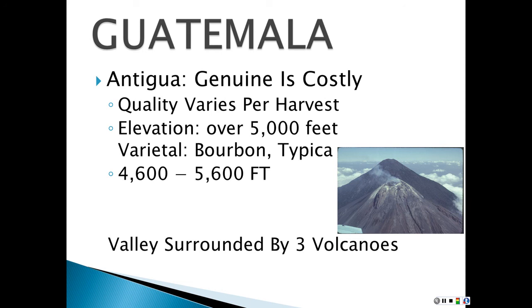The varietals that they have there are two of them, the Bourbon and the Typica. We've talked about those before as well. Antigua is an interesting region because the valley is surrounded by three volcanoes. So that volcanic soil, the heat from the volcano, is going to make for very, very good coffee.